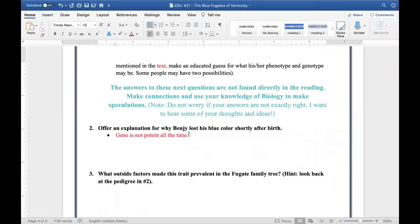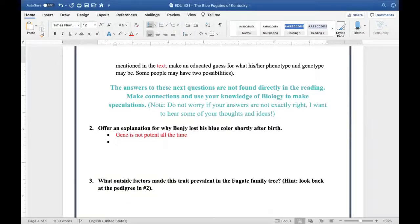So when Mr. Volk taught you about Mendelian genetics, were there sometimes exceptions to those Mendelian genetics that he might have taught you about? Like maybe with the pink flowers? Okay, so I don't know the complete explanation for why he might have lost his blue color shortly after birth, but one might think that it had something to do with incomplete dominance.